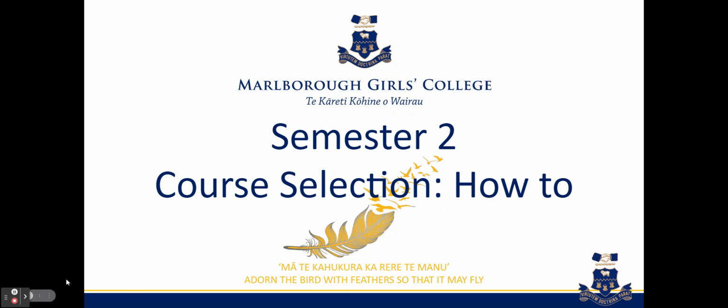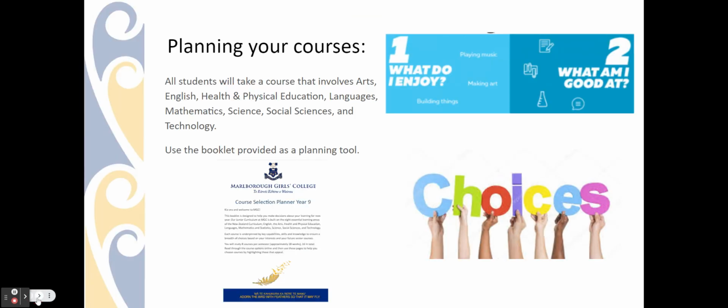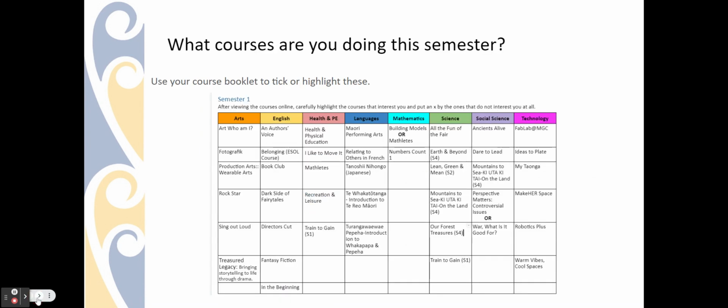By now you're very familiar with our system. However, this is a quick run through of how to make your choices. You know by now you need to cover all of the learning areas. So this booklet has laid them out so you can see what's available for each learning area. Your first job is to tick through the courses on this page to show what you've done this year so far, because we don't want you repeating a course. We want you having a wide range of options.